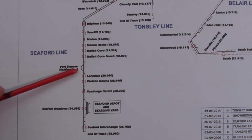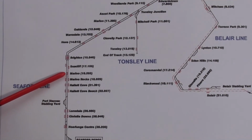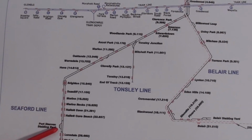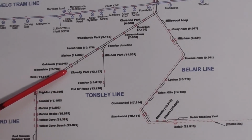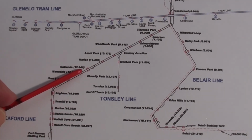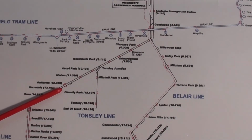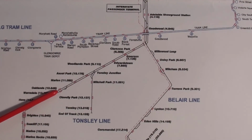At Port Stanvac there used to be a railway line to an oil refinery, which is no longer there. And we can see that at Brighton there's a passing loop structure, because this used to be the end of the line before the extensions were made. We come to Oaklands. This station is going to be moved into a cutting and made longer so that it can accommodate 6 carriage trains.